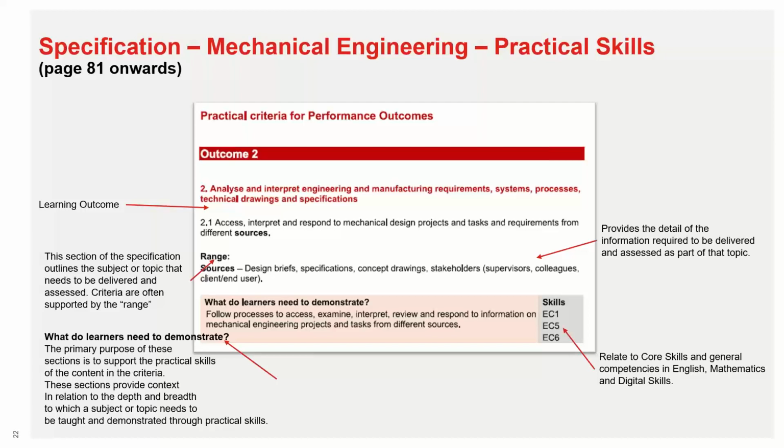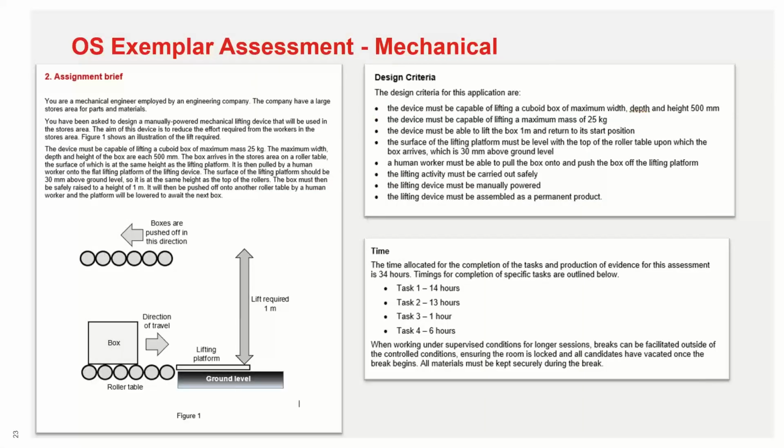To put it into practice, we need to look at an exemplar assessment. On the screen now, you've got an example from our guided sample assessment material for you to share. We are doing some validation events regarding our sample assessment material next week. If anyone wants to come and join us, please do get in touch and we can send you the link to our validation events.